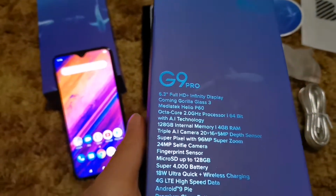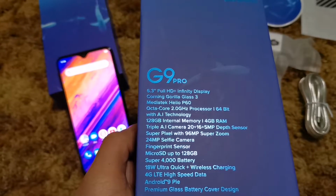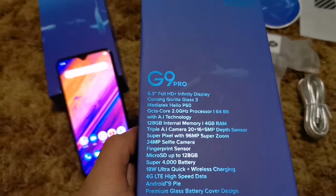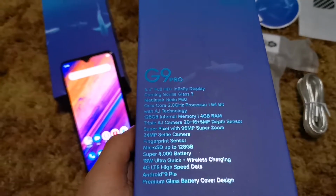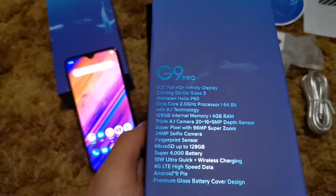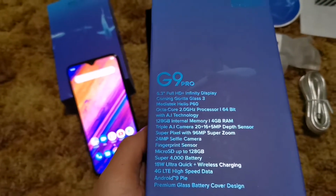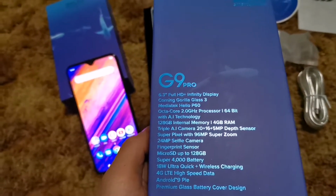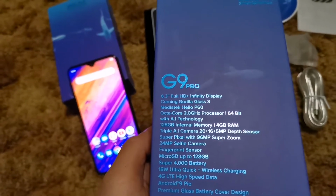Look in the box here. There's some more specs here. Beautiful presentation, by the way, by BLU. Gorilla Glass 3. Premium glass battery cover design, and it is gorgeous. I'll get to that in a minute here. Android 9 Pie, LTE, of course. This sucker has 18-watt fast charger, as they call ultra-quick charge, and it has wireless charging. Huge 4,000 milliamp battery, and of course, micro SD expansion.